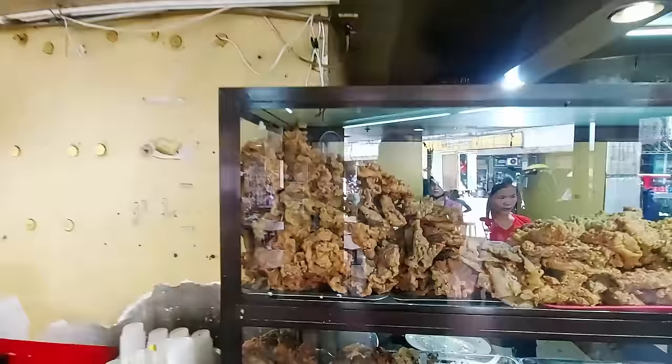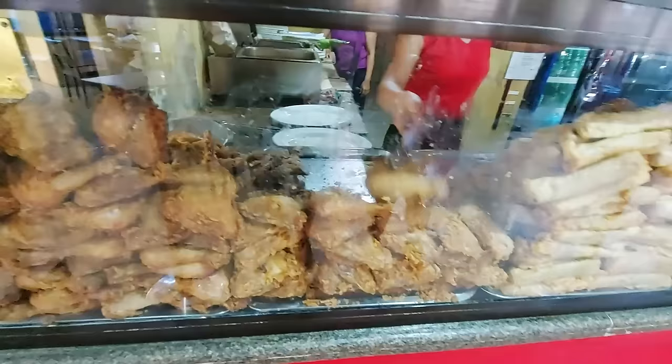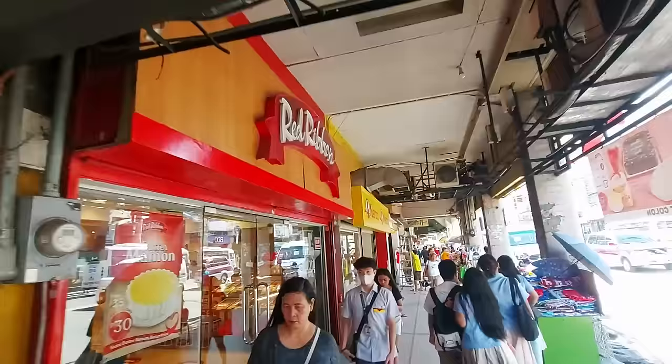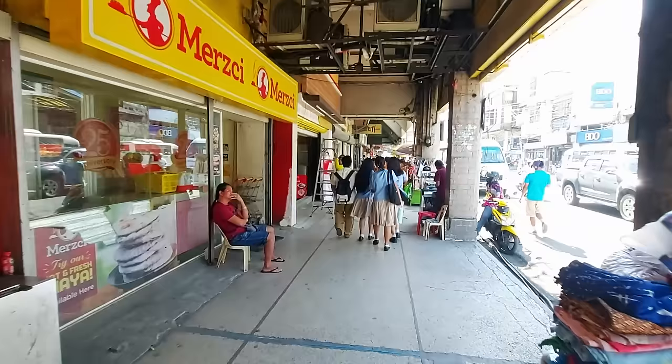Oh, and this is the KFC. Look at all that chicken. Oh man, is that not chicken? But it says it's KFC, it must be chicken. Oh wait, yes, chicken. Oh man. For those interested in the pricing, there it is, 75 for a thigh and a leg. Red Ribbon, we know that that's part of Jollibee's, eh? We didn't see it on their list.